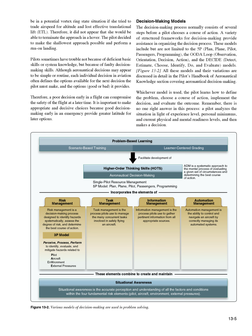It is important to make appropriate and decisive choices because good decision-making early in an emergency provides greater latitude for later options. Decision-making models. The decision-making process normally consists of several steps before a pilot chooses a course of action. A variety of structured frameworks for decision-making provide assistance in organizing the decision process. These models include, but are not limited to, the 5P (plan, plane, pilot, passengers, programming), the OODA loop (observation, orientation, decision, action), and the DECIDE model (detect, estimate, choose, identify, do, and evaluate).